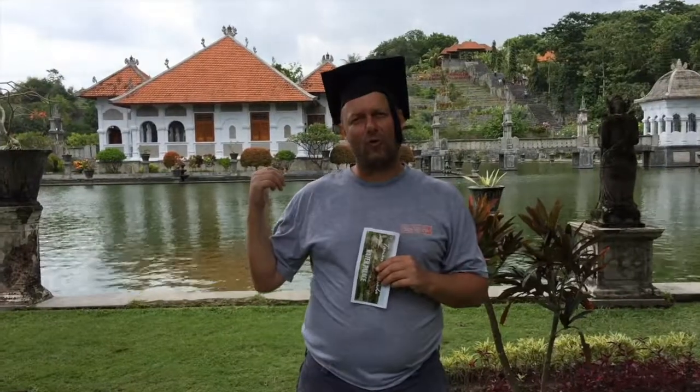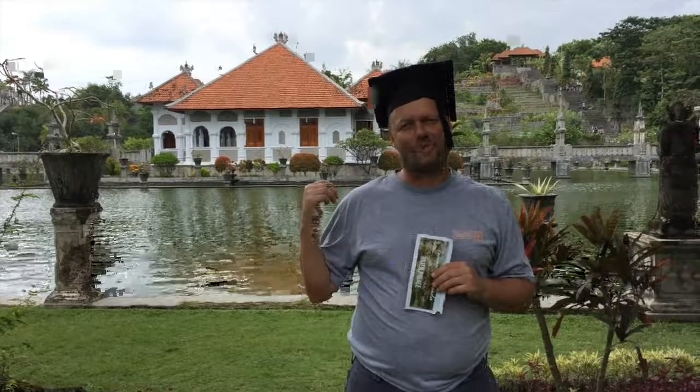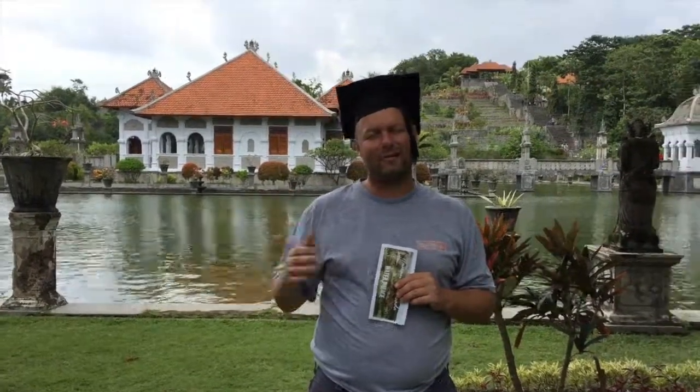Lots of the locals, again, very set up for the locals. Lots of things, not very much in English. And you can see the locals also can rent the boats and go for a bit of a paddle in these paddle boats on the lake. So if you're in this area, check it out.